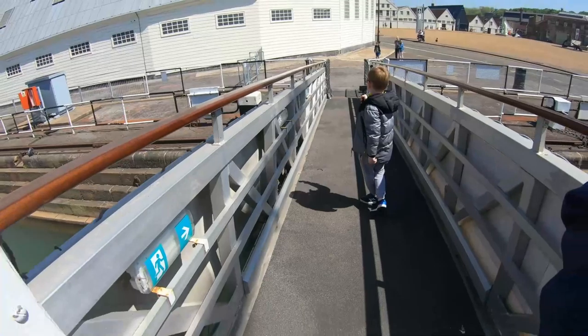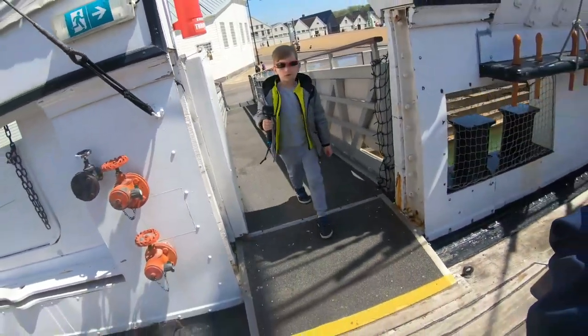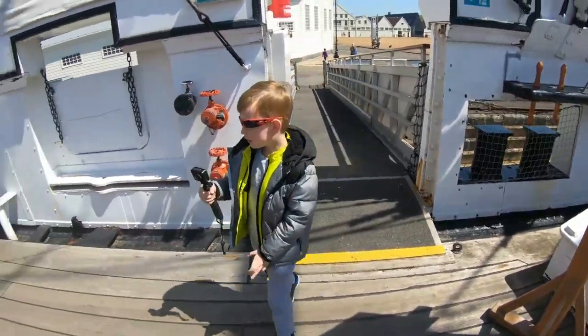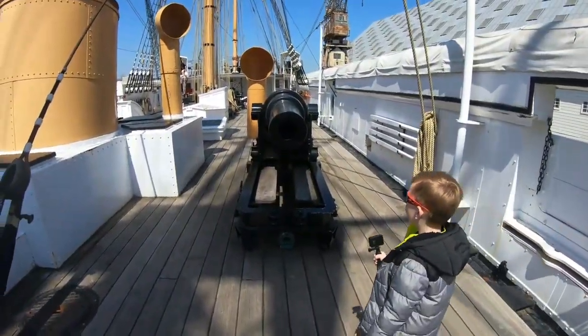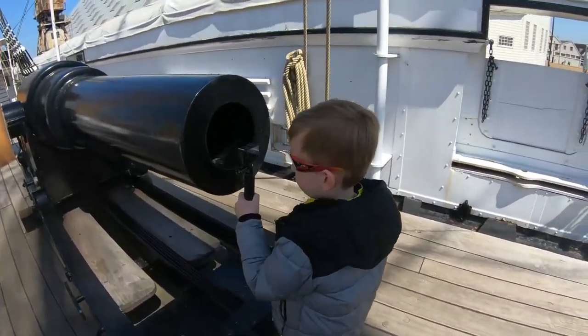We got everybody in. Well, not as many people in, but we got a little bit of people in. There's one of the cannons. Oh, yeah. Do you want to get in and I'll fire it? No!